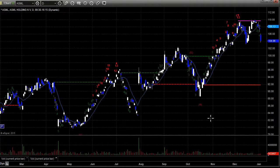And ASML. Look at that. Never closed above the risk line. Got the signal right up against that. That's it. That's all I could find. Pretty interesting use of the tool in the month of December. Again, a lot of stocks getting the signals on different days, but all of them basically working well.